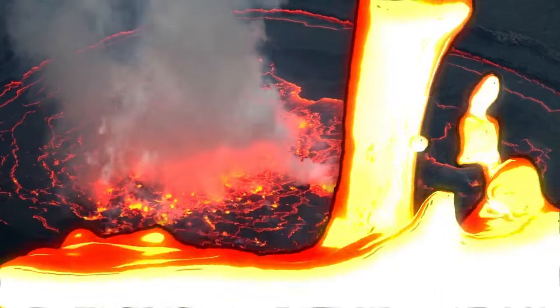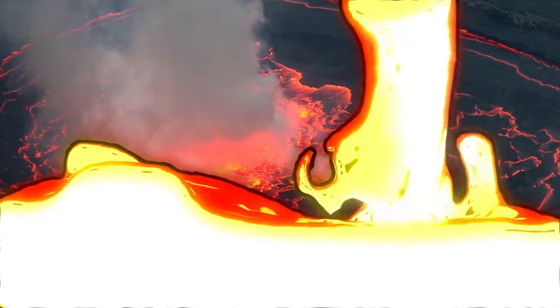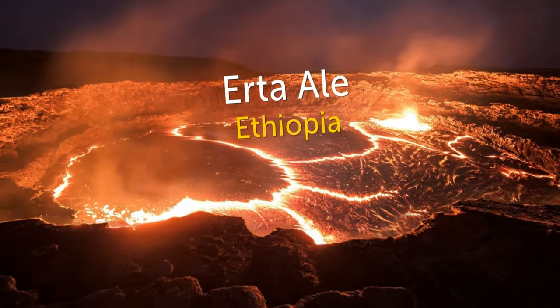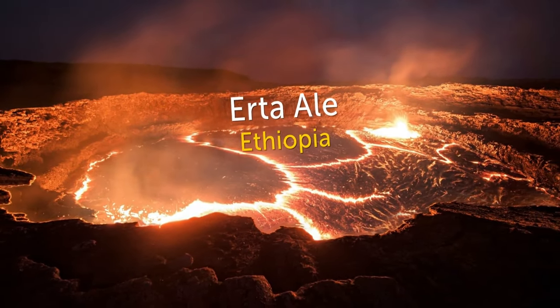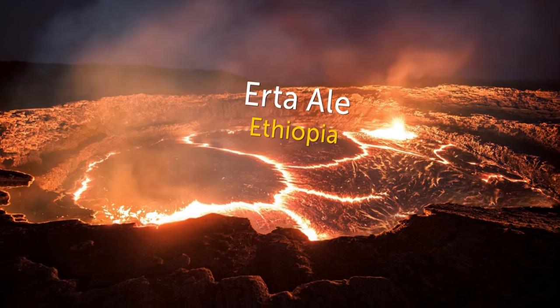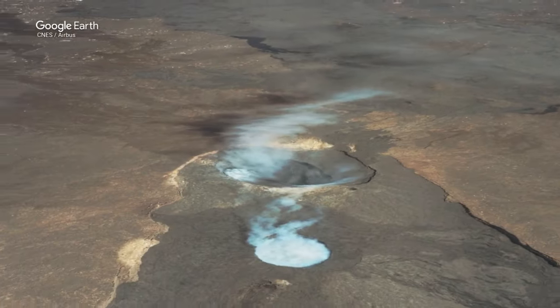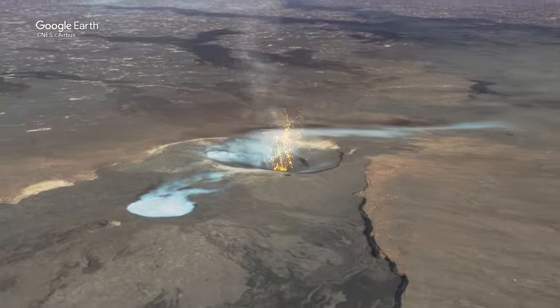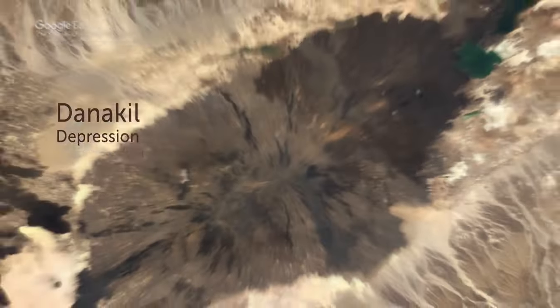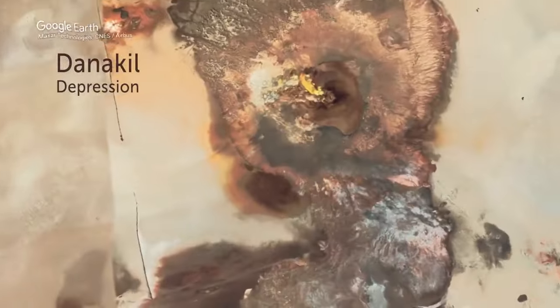Faster and further than the stuff coming out of most volcanoes. It's certainly not amongst the tallest ones, but Ethiopia's Erta Ali is unique in that it has a lava lake almost constantly, which is pretty rare. The locals call it a smoking mountain because its lava lake often causes eruptions. This volcano is near the Danakil Depression, one of the hottest places on our planet.